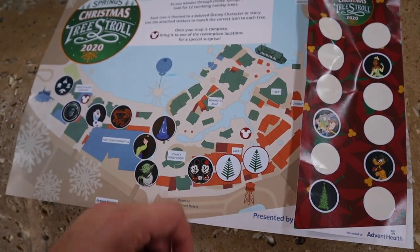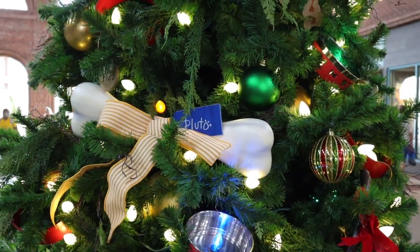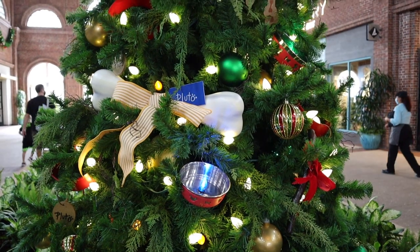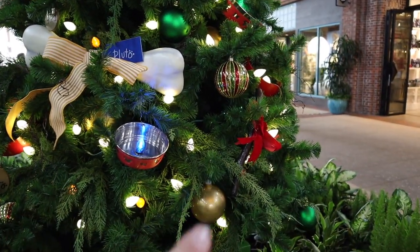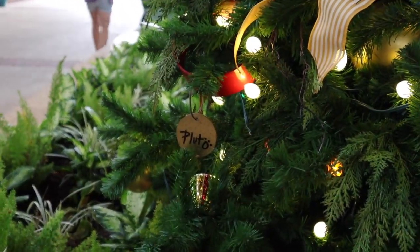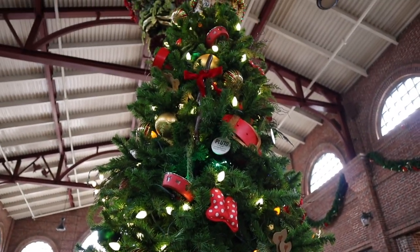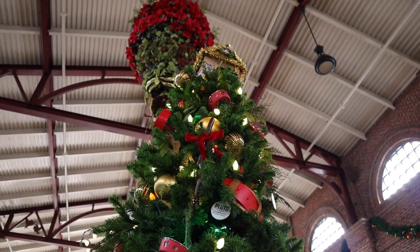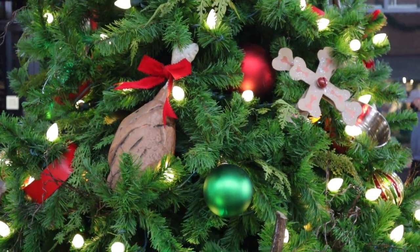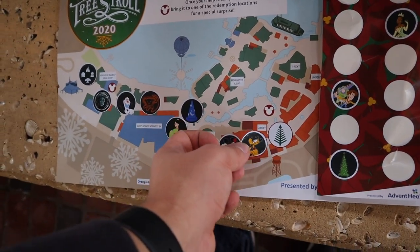And the next one is not far at all. It's right over there. Let's get a closer look at it. Well, it's definitely a Pluto tree because of all the dog references. You got the stick with the bow on it. That's fun. And the feeding dish and the collar that says Pluto on it. So far, this is probably my favorite tree. And up at the top, it's got a little doghouse that says Pluto on it. And it looks like on the other side they've got a drumstick. Oh, Pluto. All right, sticker time.